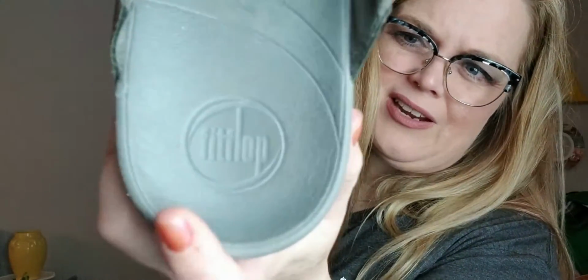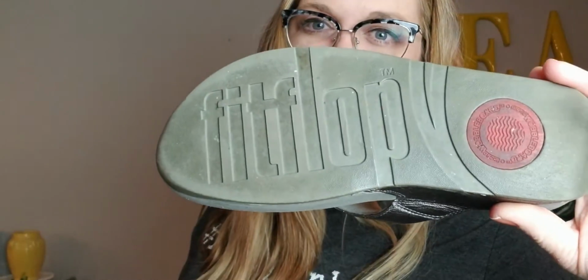These are a quick sell for me. They are Fit Flops. They're so comfortable. Here's the brand there. It says Fit Flop really big on the bottom. These will sell for probably about $22 to $25. They're in great shape. These are also my size. And man, I considered keeping them, but my husband said, those are ugly. Every time that I'd wear them, he'd say, oh, you got your ugly shoes on today. And I'm not listening to it.